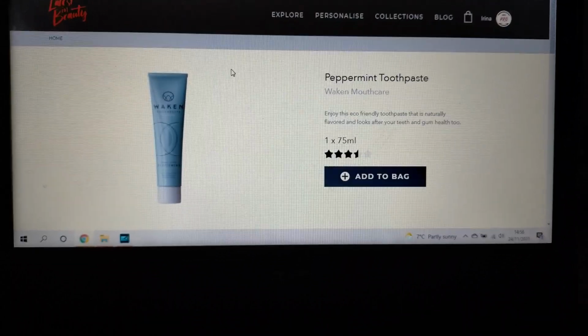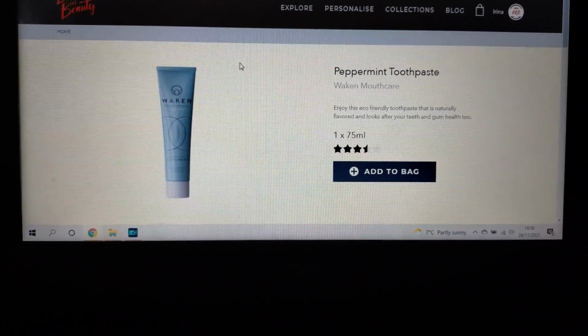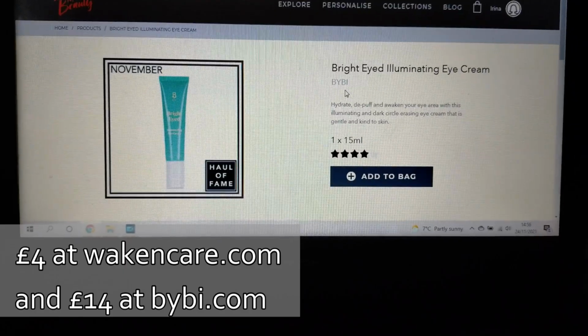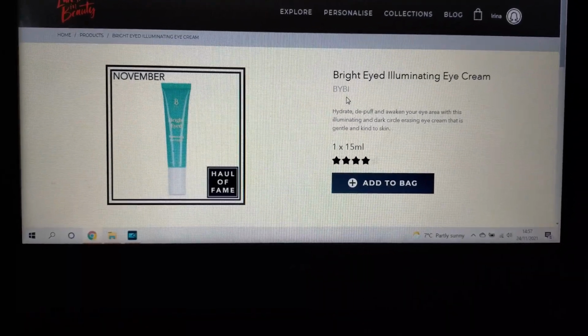So I was thinking, I want to try the Awaken toothpaste, so I know that's going to be one item. But the second item, I'm thinking either another sleep mask or maybe a nail polish. I'm not quite sure. Just a quick update on the items I've chosen in the end, because I've just sent the email. I've chosen the peppermint toothpaste from Awaken Mouth Care and the Bright Eyed Illuminating Eye Cream from BIBY. So yeah, 5 items in my box so far, but I've got 2 others to pick, which will probably arrive a week after I send them the email or something. And they will be included when I do my unboxing for December.